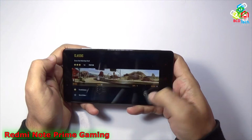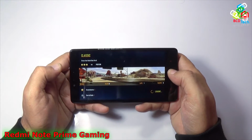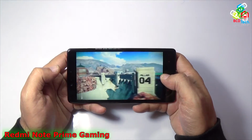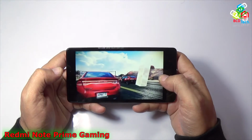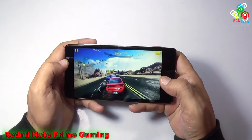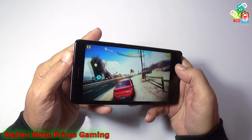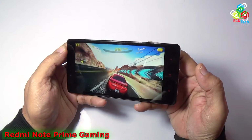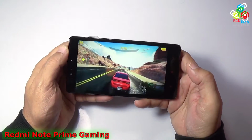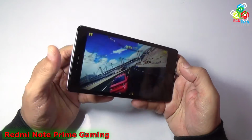The earlier game, Modern Combat 5, tested the GPU and the CPU of the phone. Now this game, along with the GPU and the CPU, also tests the control of the phone. Now let's play that. You can see that it is very easy to play the game. There is no problem while handling the control on the phone. All the sensors, that is gyro and orientation sensor, both are working perfectly.